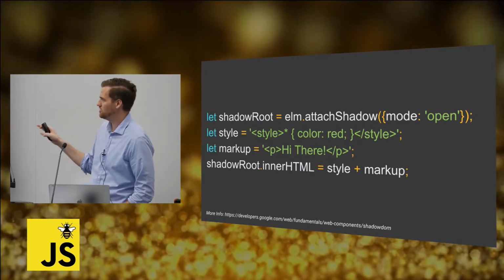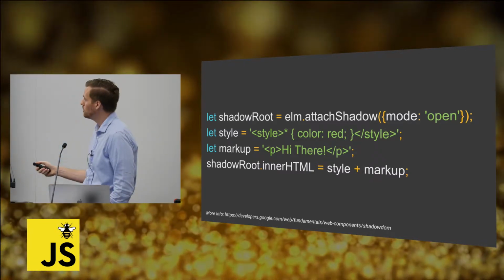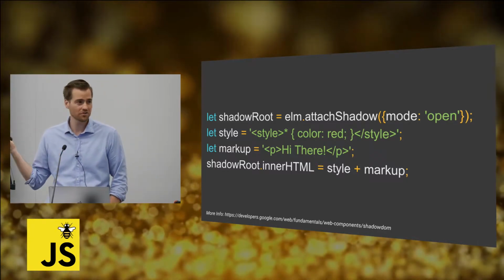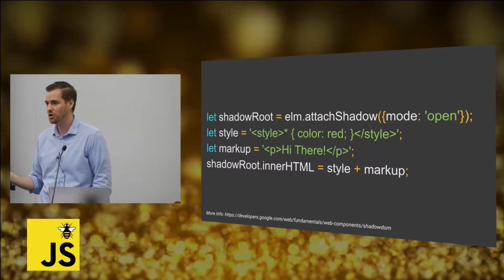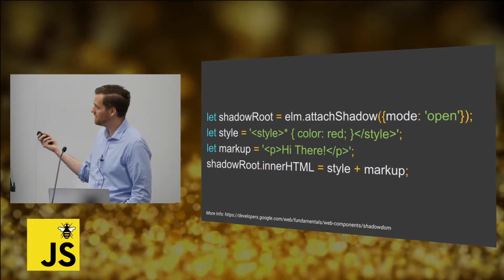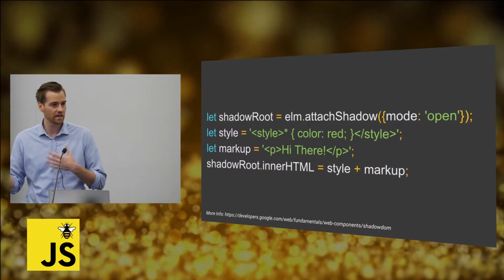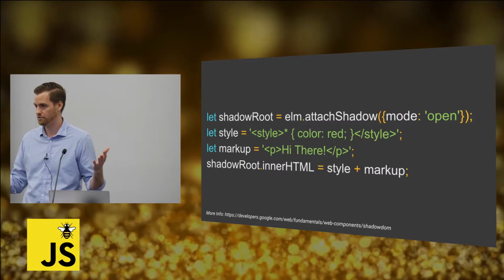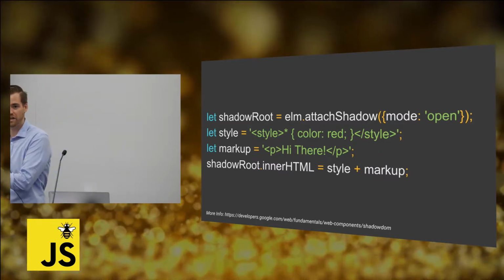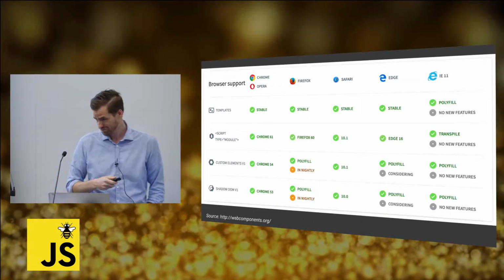So lastly is the shadow DOM. Shadow DOM, again, is a separate spec. You can create any element. You can say attachShadow. You have to pass mode open. There's a mode closed. I'm not going to go into that. Mode open just makes it so that you can actually put stuff in there. And then you can put style and markup inside of the shadow DOM. And that creates a boundary so that any CSS that you put inside of the shadow DOM will not affect the rest of the page. That's how you take a component, you drop it in another page, and you don't have to worry about your CSS styles conflicting. That's the benefit of it.